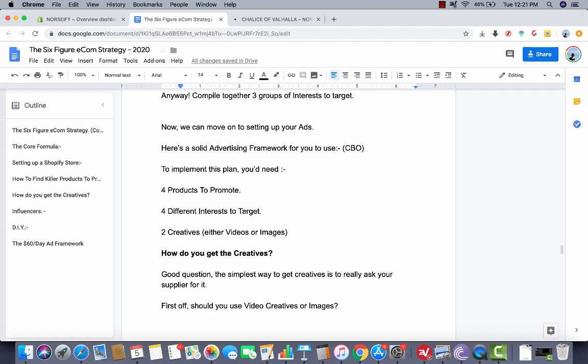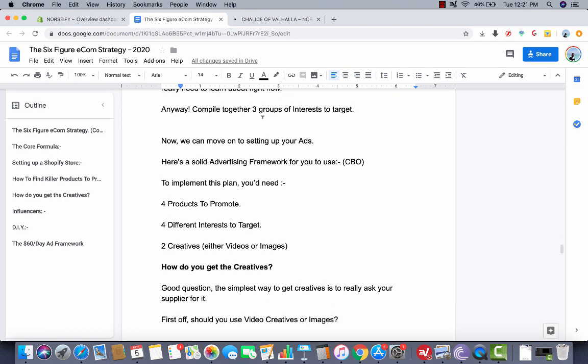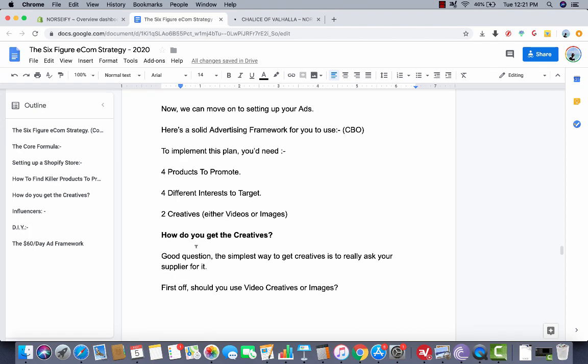Okay, and here's a solid advertising framework for you. This is utilizing the CBO method, the campaign budget optimization method. So to implement this plan, you need 4 products to promote. You need 4 different interests to target. You got 3 groups of interest here, might as well do 4. Just go get 4 different interests to target, and 2 creatives. Okay, so this could be either videos or images.